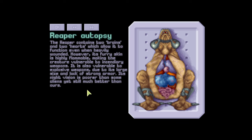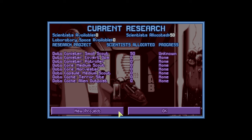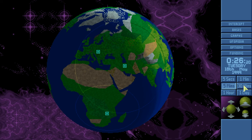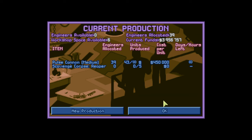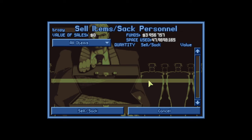I love that it's like, their night vision sucks, but it's still better than us. Alright, now we can just pound out maybe a small scout or something, just to see what these do for us. I'm assuming they're lore, but... Oh yeah, and also manufacture Reaper/Reaver. I use the two interchangeably. It's whatever. I don't think I'm allowed in that. And that's done. Cool. So then, sell trophy. Sell all of those.